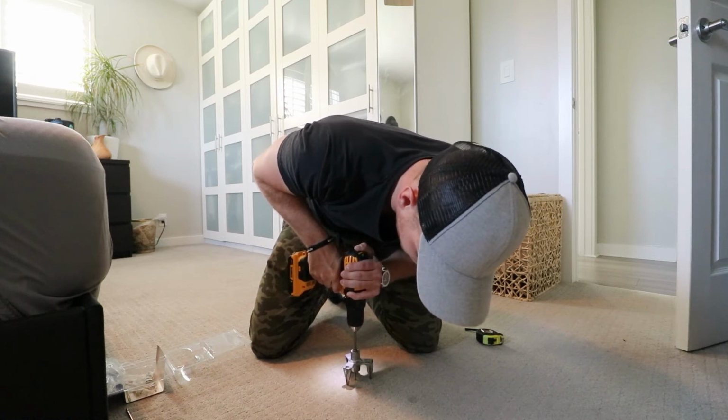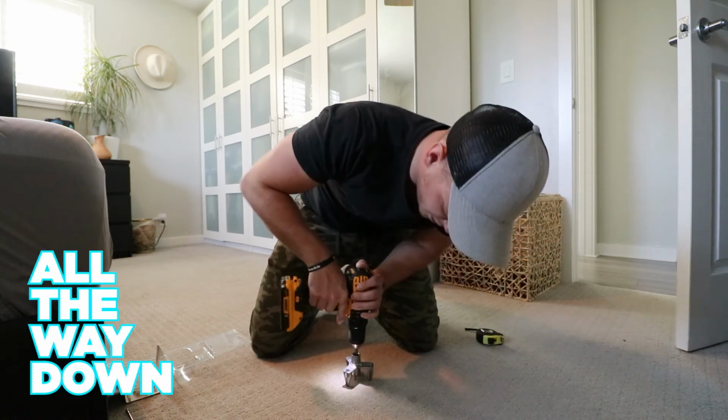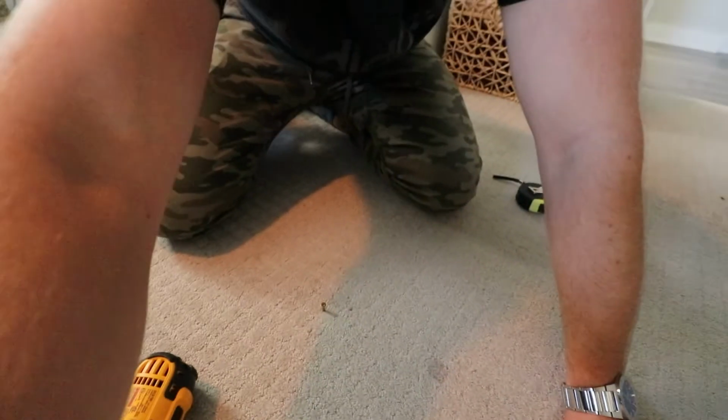And we're just going to go right through the carpet, all the way down. Now it's down in the ground all the way. You can see this here. Let me get the camera, show you this a little bit tighter, a little bit closer, so you can see the screw here on the ground.